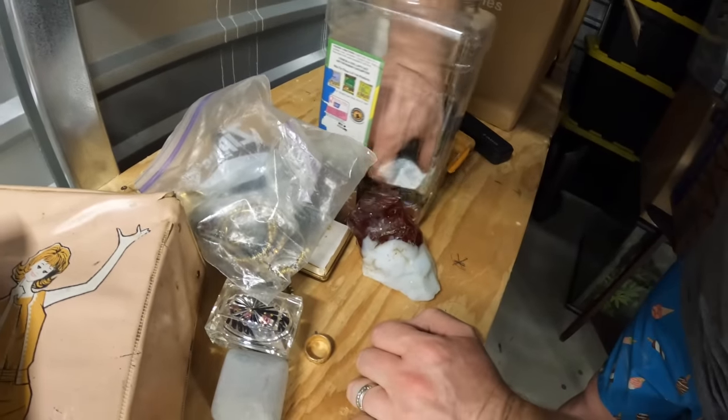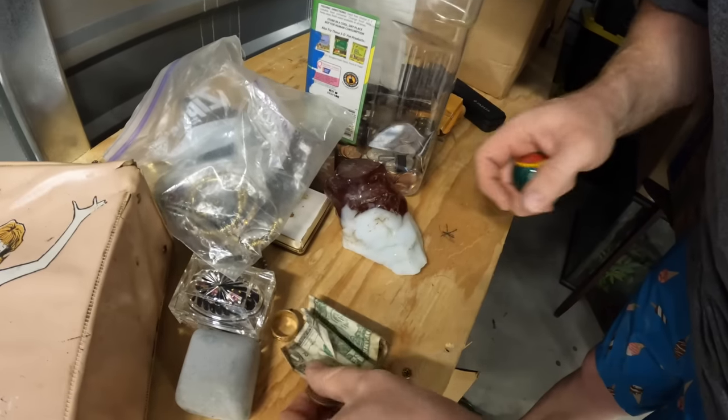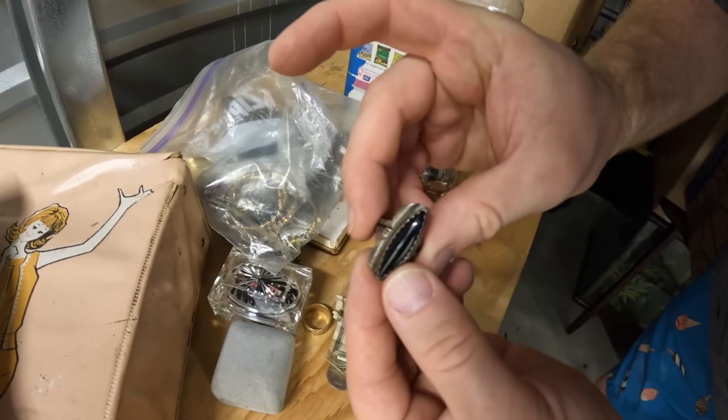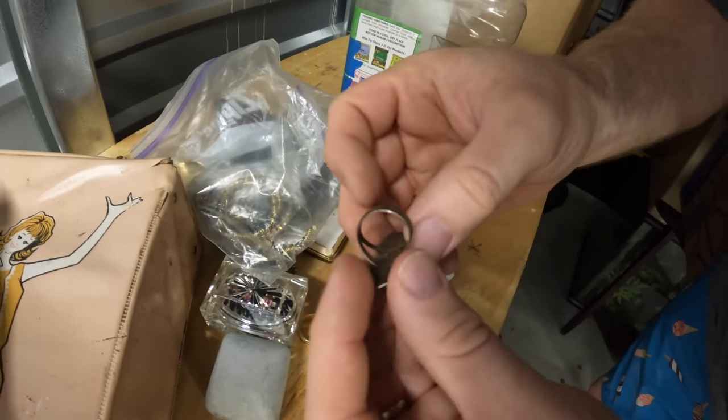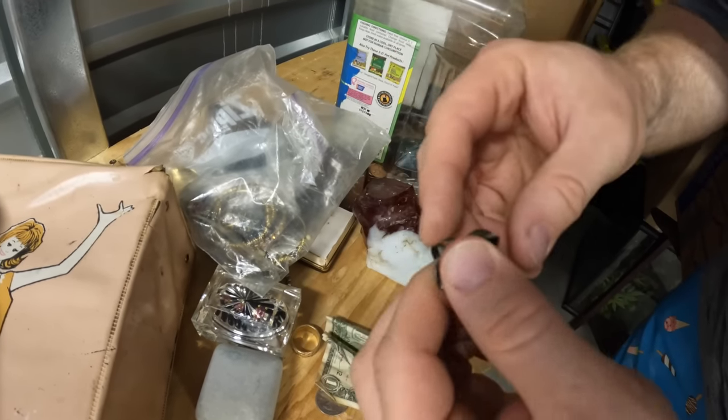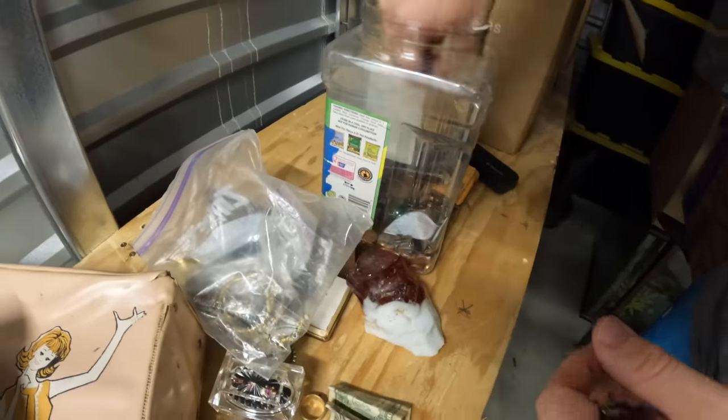And what else we got in here? Well, we have a dollar. And ooh, another ring. I mean, that's cool. Is that black onyx? Yeah, I think you're right. Could be black onyx on that one. That's a beautiful ring, guys. And some change. Making our money back.